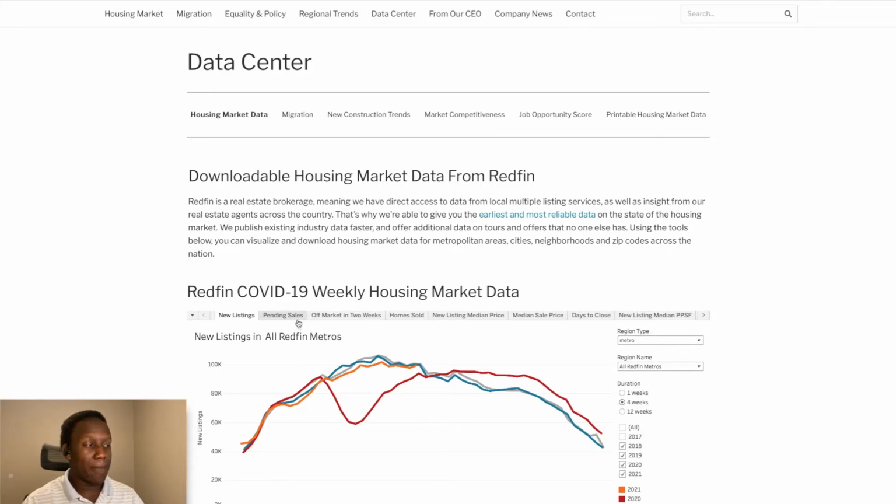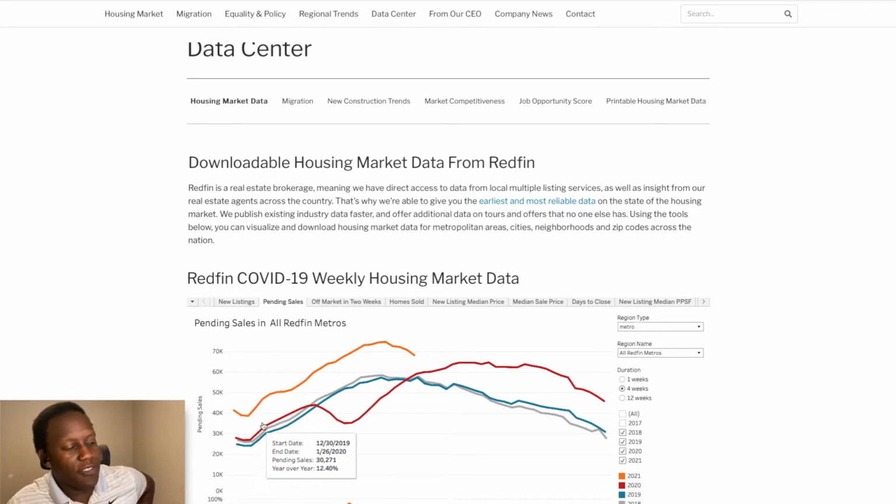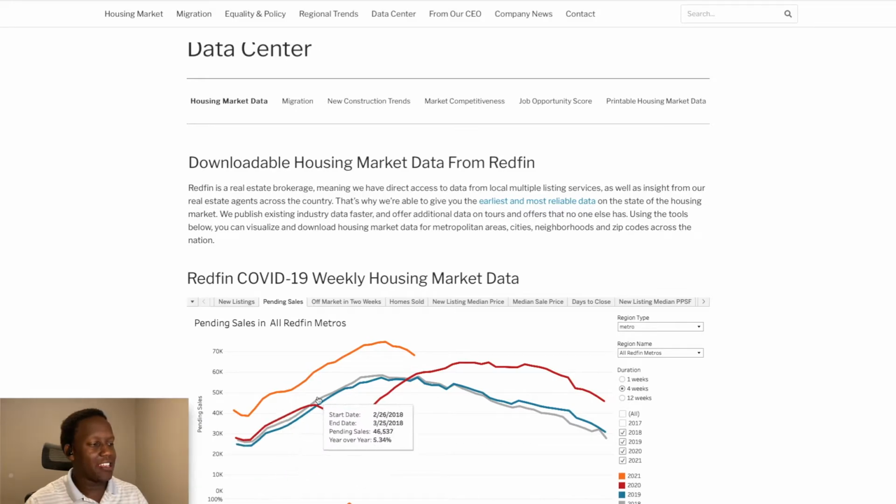But if we look now at pending sales, we notice that there's actually an increase in pending sales between all of these other years and this year in 2021. But if you look at 2018 and 2019, we have this peak again around April, and then it starts to move its way back down. And obviously, like I said, we had a lack of inventory right here. So that's what caused this little dip in 2020.